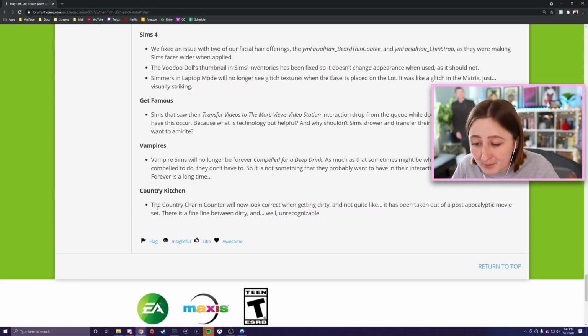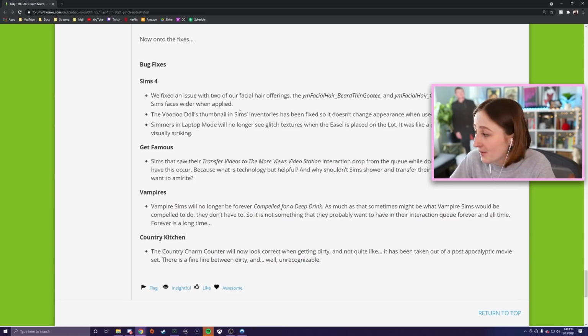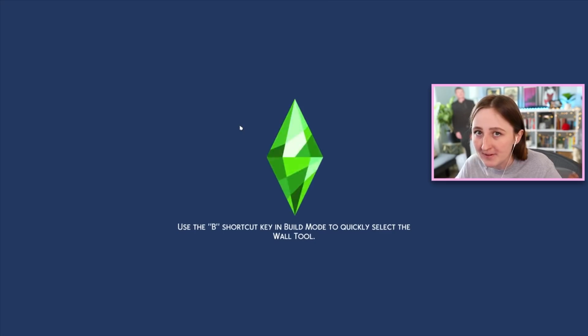Okay. Apparently the country charm counter was messed up when it was dirty. I don't know. There's not a ton of bug fixes in this patch. A couple though, which I will not complain about. There's still a bunch more bugs I'd like to see fixed, but it's okay. This has been a big day for Sims news. They also announced a kit. I'll show you that in a second. I want to see the update stuff first.